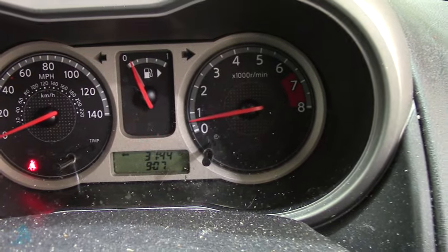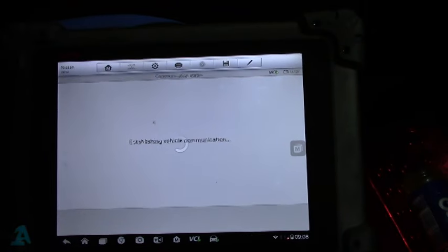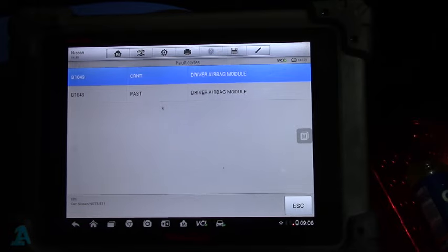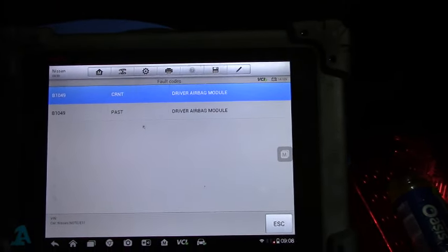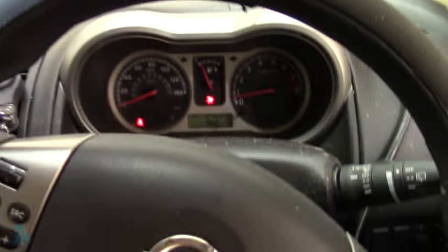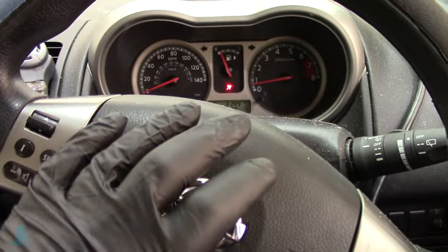airbag light is on again. So we've triggered a code, which if it comes up with driver's airbag module again, then we're going to want a clock spring in this vehicle. There we go, current fault, and it's been a past fault as well. So in that position there, being as it's current with this steering turned over to the right slightly, that's going to be on a faulty section there of the clock spring.